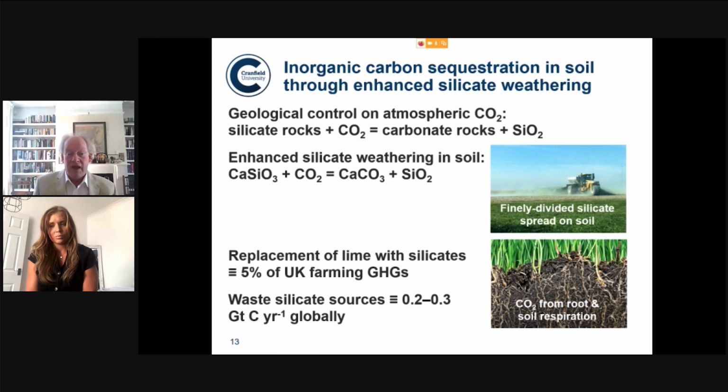So just for the UK, even replacing lime with silicates, which does a similar thing, it mops up acidity, and you can do that instead of with lime, you can do it with silicate, so you also take out CO2. Rough calculations show that's almost 5% of the net greenhouse gas emissions from UK farming. So that's a huge amount. And if we can do it with depth without disturbing the crops, so not increasing pHs by amounts that become deleterious, then that's quite a serious possibility. And there are sufficient waste silicates around to do that. This is a topic which is under consideration.